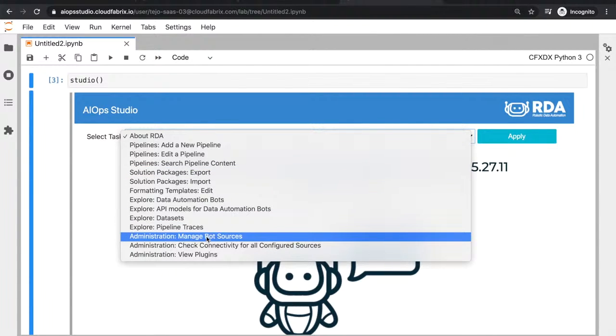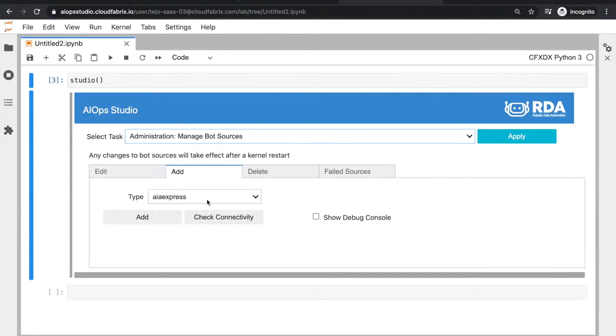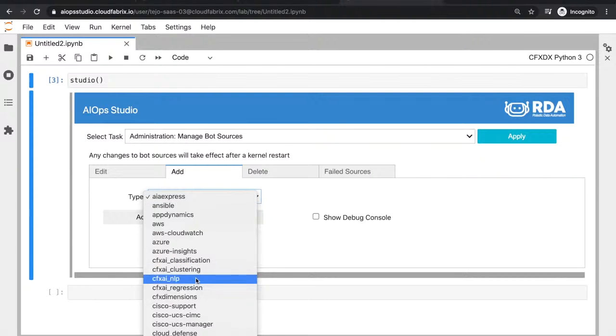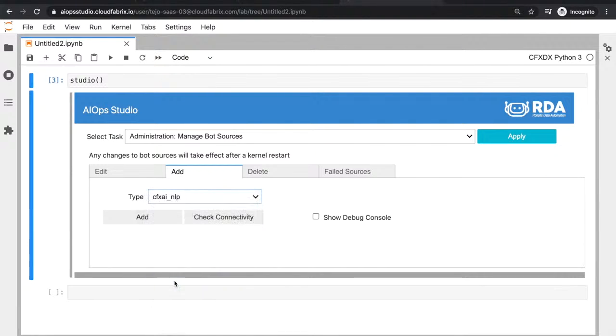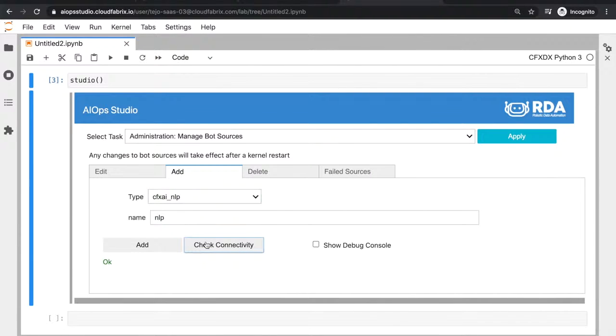Click on administration, manage bot sources, go to add and select NLP CFX AI NLP bot and give the name NLP. Say check connectivity and add.